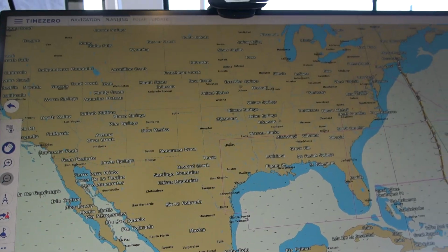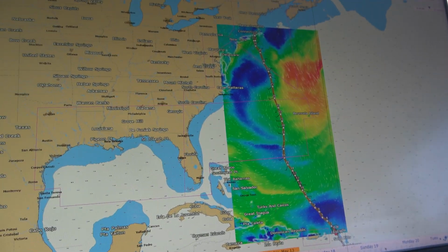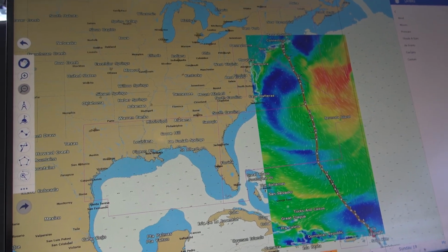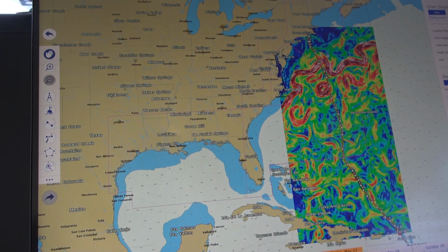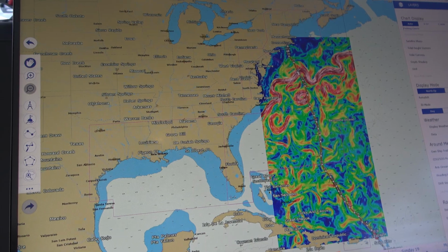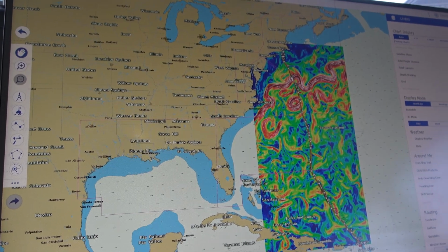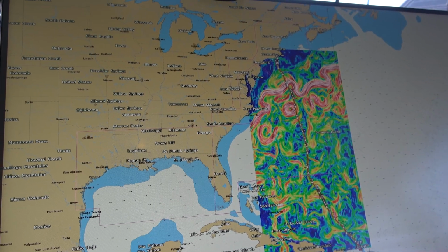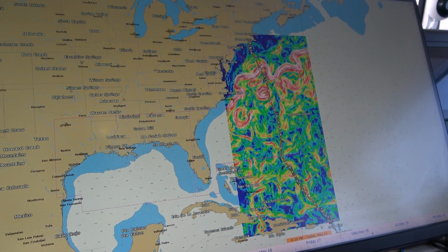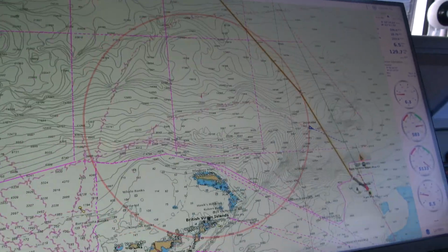It's just here, which is between 27 and 28. Let's have a look at the weather. Get a look at the current. 27 and 28 Gulf Stream. Oh boy. Can you put it right where we are? I want to show the other. Join us in the next episode when we play a chess game with the weather as we head towards the Gulf Stream and crossing the Gulf Stream towards Rhode Island.